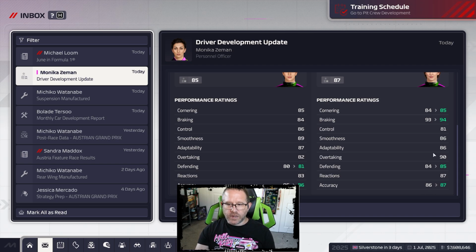I wonder, is there anything? Adaptability is a +1 for Venter. Smoothness is a +3 for Venter. Control is a +5. And they are level on cornering. That's a +10 to Oedekoven in braking, though.